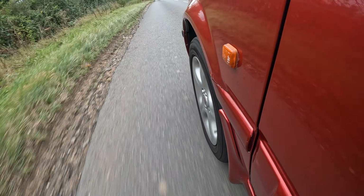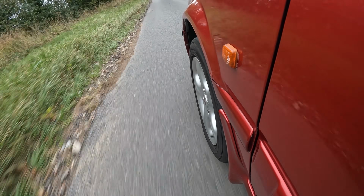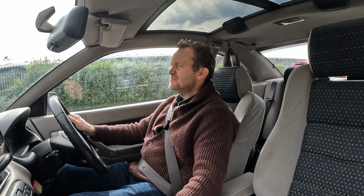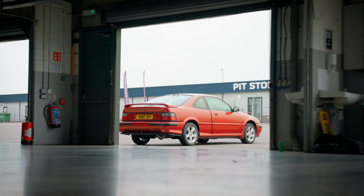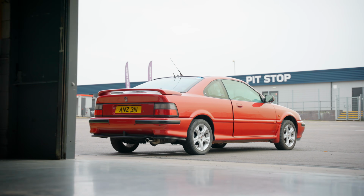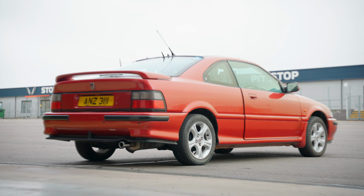Maybe it was a clash of image. The sporty coupe pretensions didn't really sit well with perhaps the slightly more mature and upmarket Rover badge. I don't know. Personally, I always loved the look of it. I'm less of a fan of the chrome grille on the facelift models, but I do like the styling. I think it's distinctive.